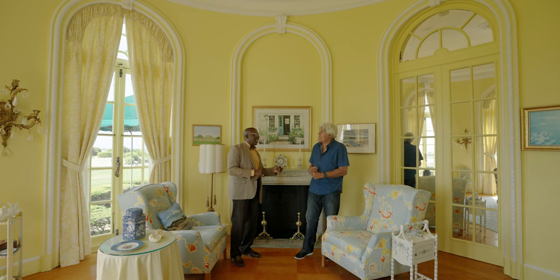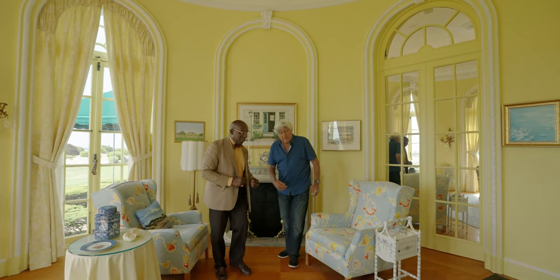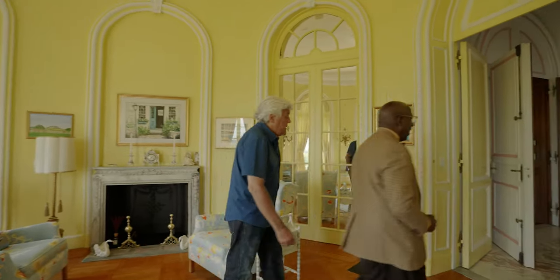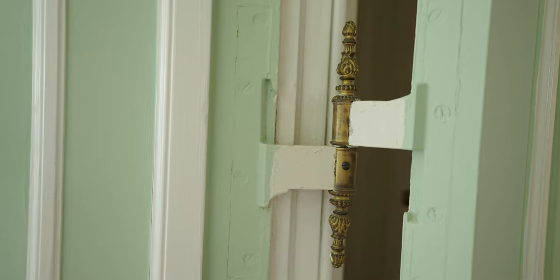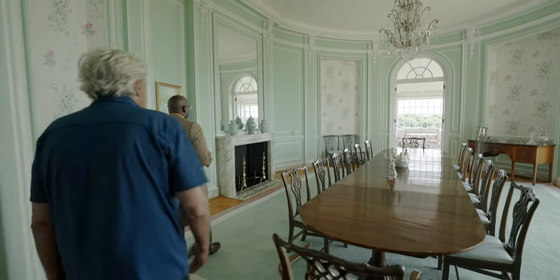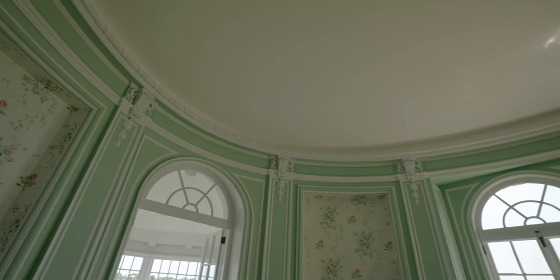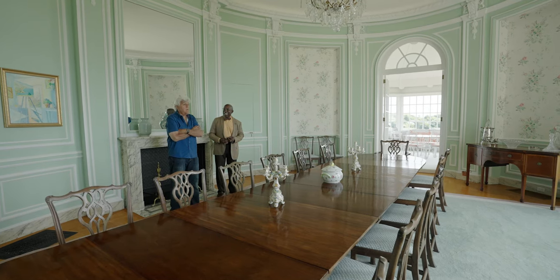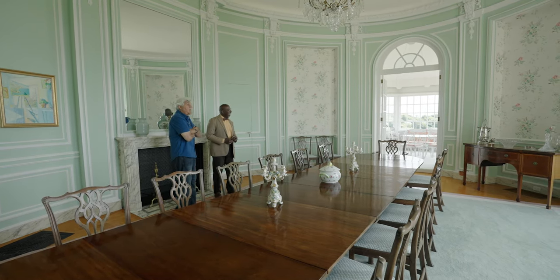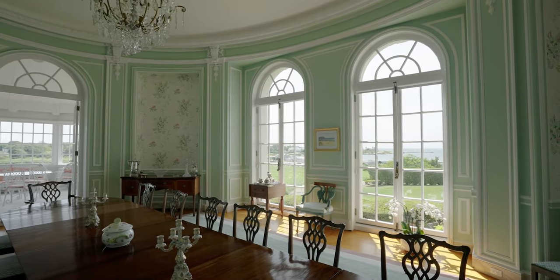And the next room is the dining room, leading to probably my second favorite room in the house, the breakfast room. Let's take a look. Even details down to the hinges on the doors are a work of art in this house. And again, Ogden Codman plays so beautifully with shapes. This room is oval. We've been in an octagonal room, in a round room, and now we're in an oval dining room. Just amazing. Here you are on the ocean, but you're in a very cozy room.